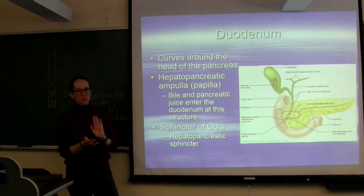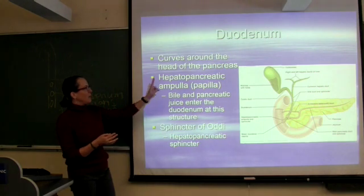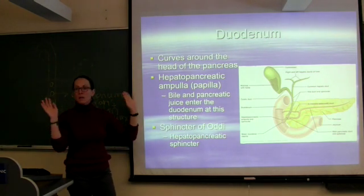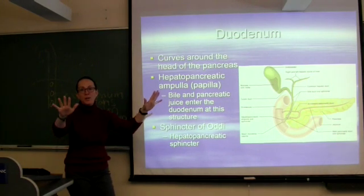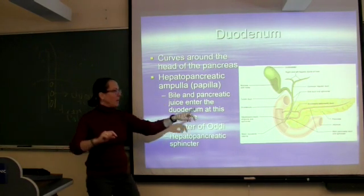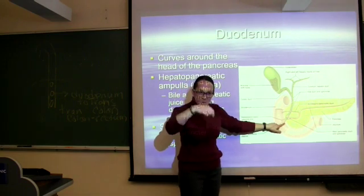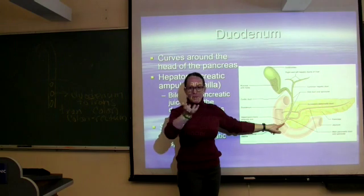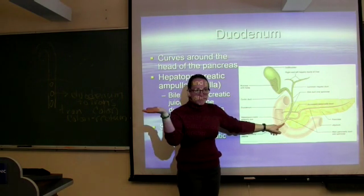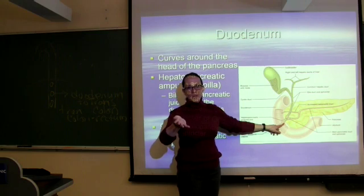Right at that, so don't let this blow your mind, okay? Hepatopancreatic ampulla, easy. It's bringing stuff from the liver and the pancreas. The papilla is this little projection that pokes into the duodenum through which all the substances from the liver and the gallbladder and the pancreas go. Pretty easy. There's an accessory one too, I won't talk much about that.